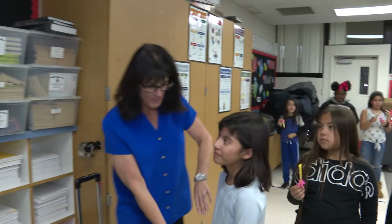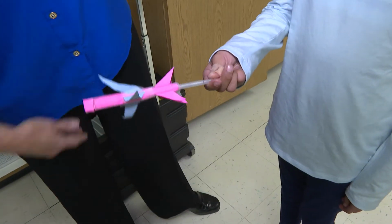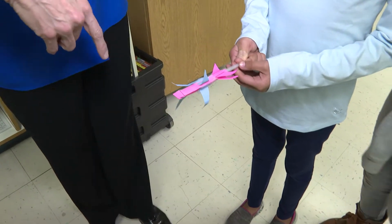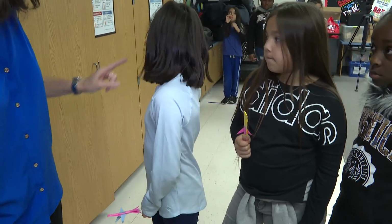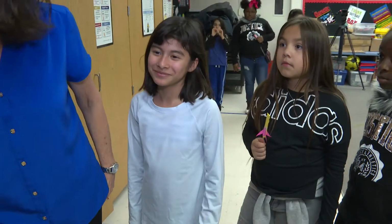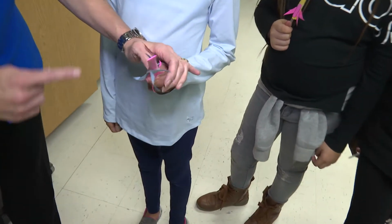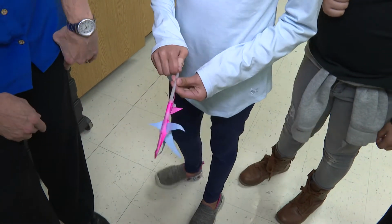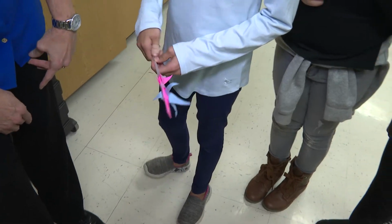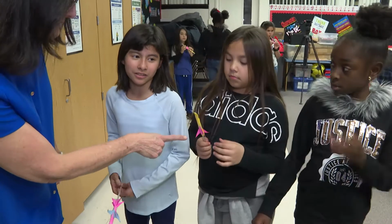So another really interesting fin design. Hold that up. On this launch, what place did yours get? Only about like 2 blocks. It barely went, and I'm sad. Yes, but look at the fin design there. Why do you think this design didn't go as far? Because I think I added way too much paper. Okay, too much paper. And I thought it would make a pretty good balance on it.